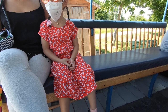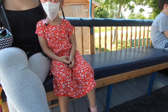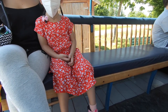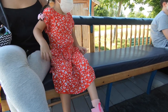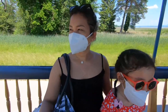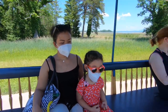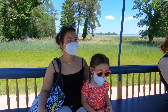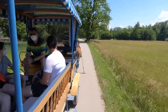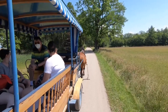So yes, and in here you can walk all the way before you reach this castle. But they also have horses like this, which you can take if you're lazy to walk. Of course it's good to walk, but we have a kid with us, so we chose to ride the horse. And it's also a cheap price. I think it's just €5 each.